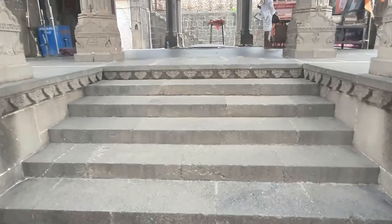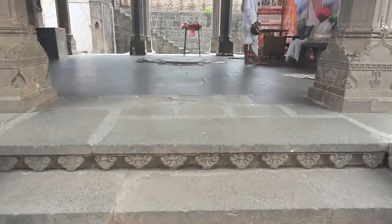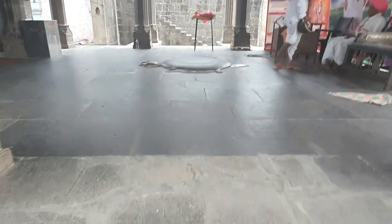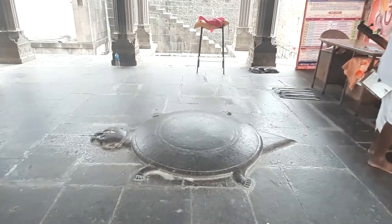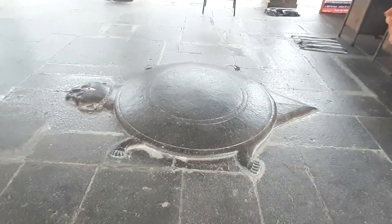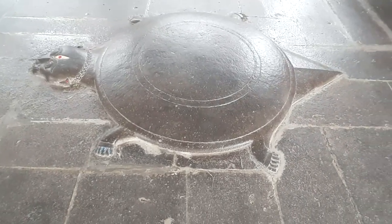Let us enter into the main Sabha Mandapa from this north side Upasabha Mandapa. And here we get to see a big sculpture of a tortoise on the floor. After the 17th century, Rangashila was replaced with the sculpture of a tortoise in the temple.